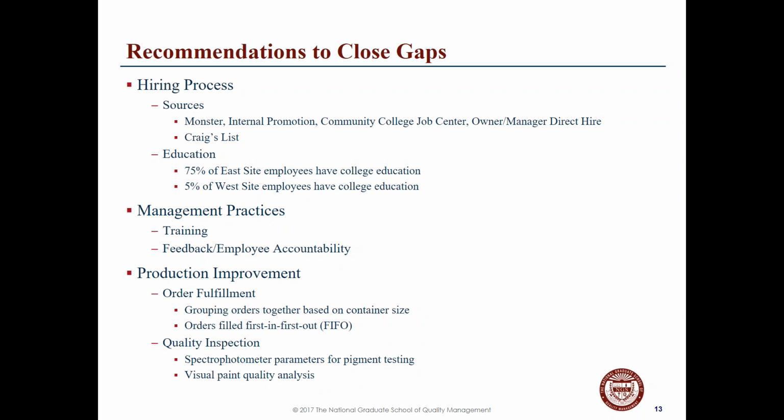Lastly, the QA process at both plants. The study did say it takes the same amount of time. However, I think this process could be improved, as the West Side plant does stop production for pigment testing, unlike the East Side plant. Additionally, relying on spectrometer parameters over a visual inspection could also reduce the rejected orders that have been a continuing issue.